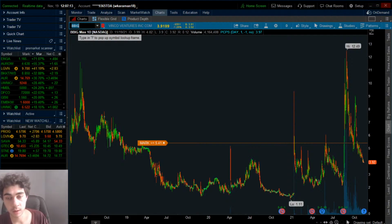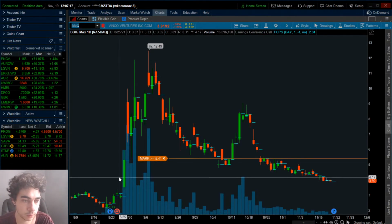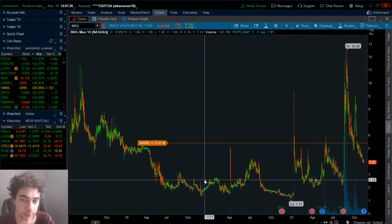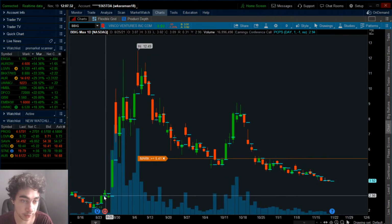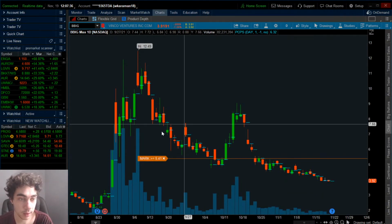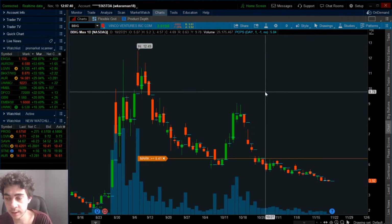So for BBIG, 293. This is gonna be a gap close reversal play. For this one, I'm looking for the gap fill at 293, and then once it fills this gap, we're looking for a reversal for it to shoot back up and start to fill the gaps above. So that'd be that gap close reversal type of strategy.